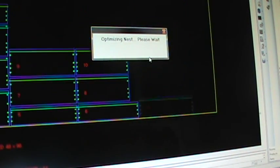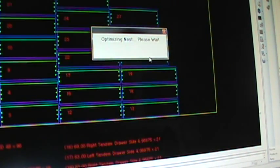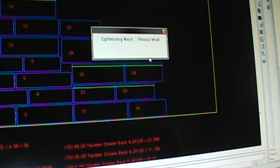Now right now it's letting me know there's a few backs that were too big. Now watch as it draws every panel. This is like magic, guys.